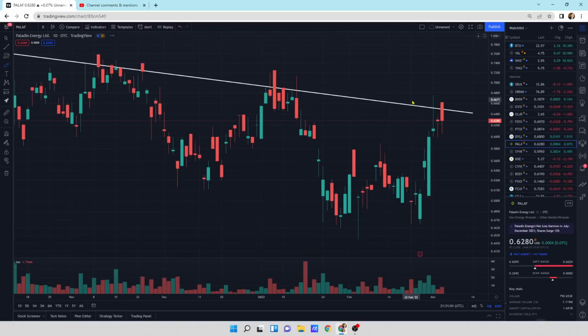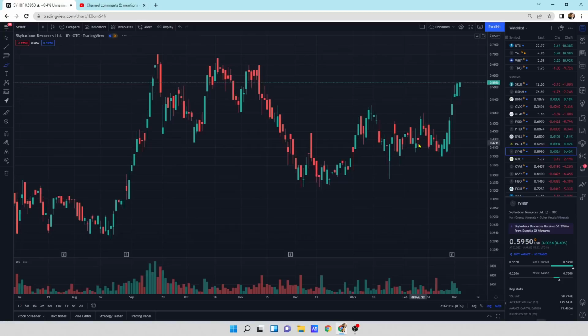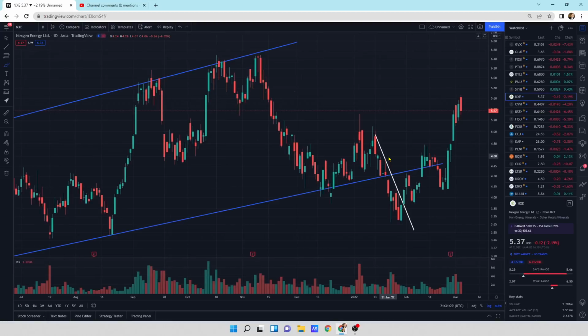It's all intact. Paladin is trying to break its resistance line. We're right there trying to break out of it. We're just getting a little sticky. Sky Harbor, it's right above this. I put the resistance area in there. Every time we come up here, we sell off. Is this time going to be different, where we come up into this region and break through it? We'll have to find out what the buyers have in store for us.